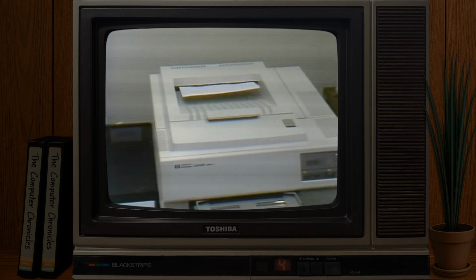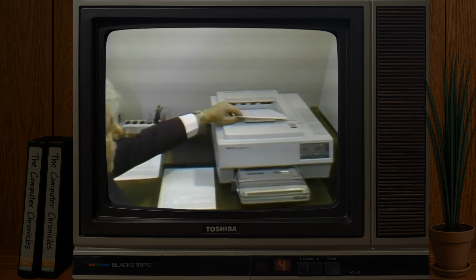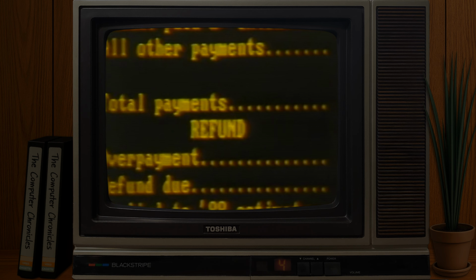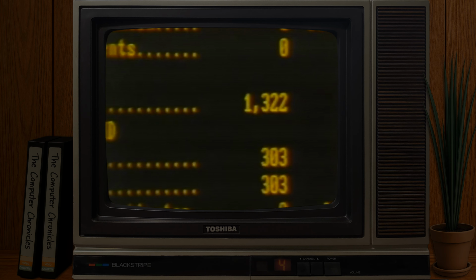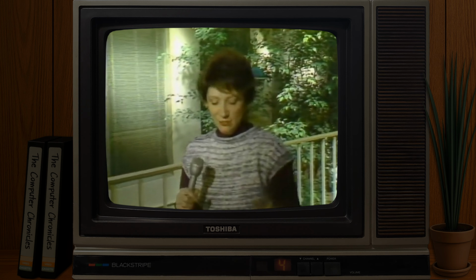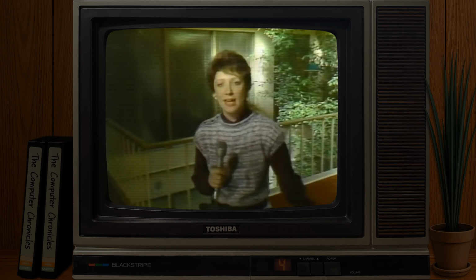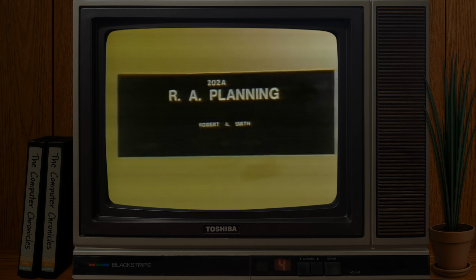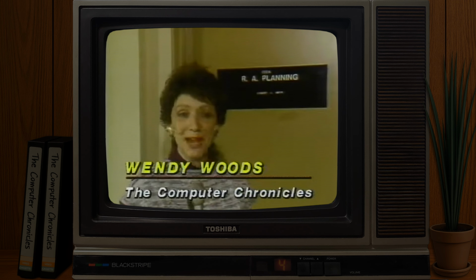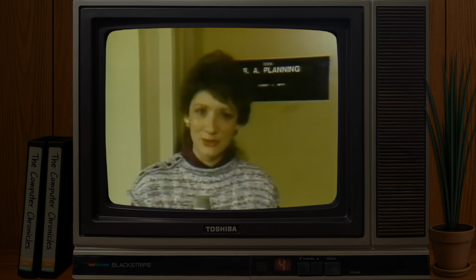Once the tax return has been completed, all the forms can be printed out, filled out, and are ready to be signed by the client. Bob Smith says the computer has allowed him to take on more business, since each customer's return can be done faster. While the computer has made the accountant's job faster and more efficient, it will never be able to replace the planning and experience necessary to get you the fattest tax refund. So no matter how sophisticated tax preparation programs get, they aren't expected to put people like Bob Smith out of business. In Burlingame, California, for the Computer Chronicles, I'm Wendy Woods.